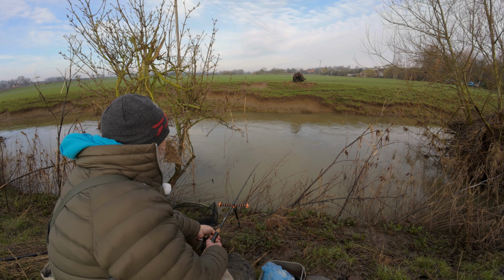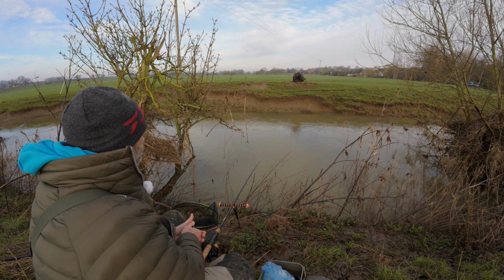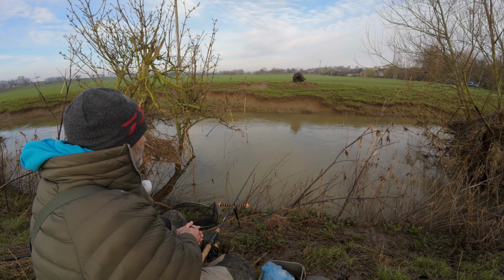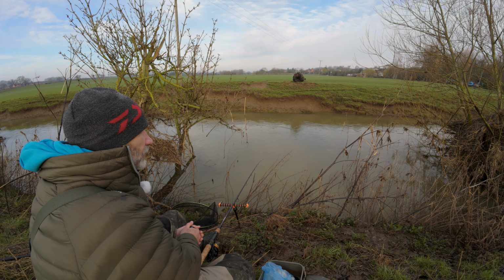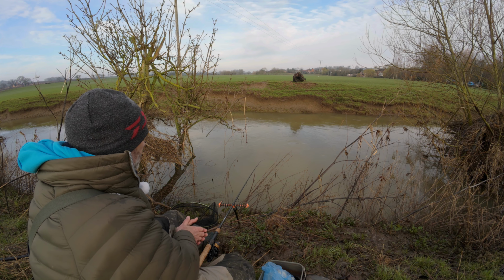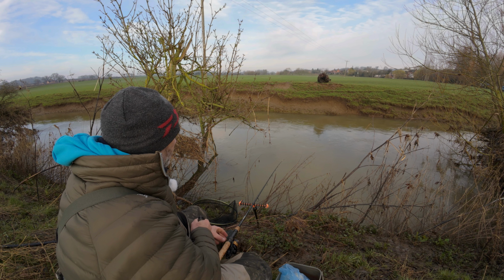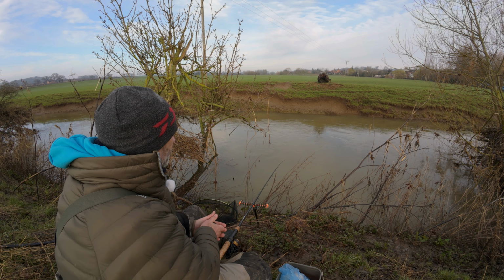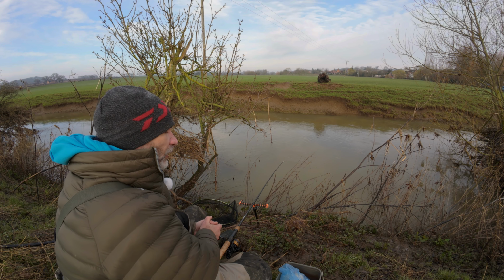I'm a little bit concerned about all the swirls, all the eddies, but looking at the tip, it's not too turbulent down the bottom. Definitely worth 10 minutes in here. I think we'll perhaps have 10 minutes in here, and then we'll finish off in that swim we started in. It's had a couple of hours now since we fished it, certainly an hour and a half.